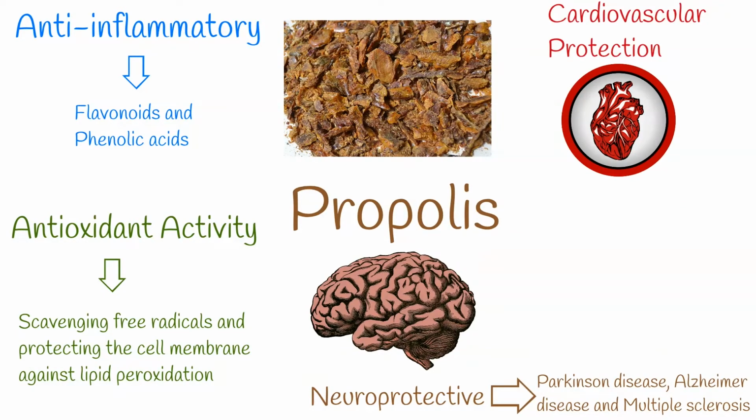Cardiovascular protection. The cardiovascular effects of propolis have been widely reported, although the underlying mechanisms have been poorly characterized. Probably it is related to antioxidant activity.